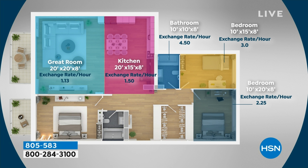You can put this in any room. 24 times a day, right? It's circulating and cleaning that air. And what I would do is, if you put it in a large room, turn it on a couple hours before you go in the room. That's all you need to do, right? Just turn it on like an hour or two before you go to bed, and it's already gonna have cleaned all the air in that room.